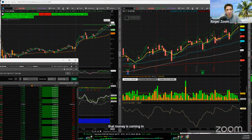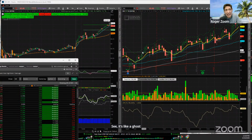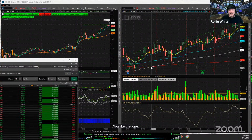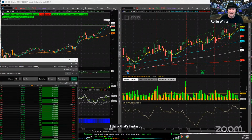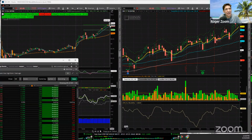See how this turned white? It's like a ghost. When it sees money, it turns white. It turns Casper white. See, it highlights it blue at 4.36. That means it's seeing 4 times the volume on a 5-minute basis that it usually sees. See how it turned white?